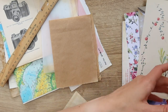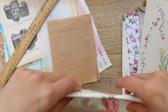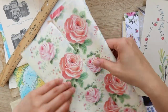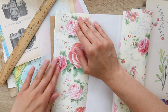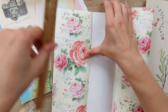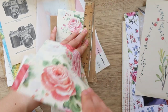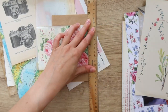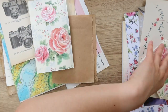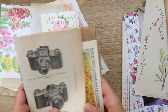What else could we use? Maybe a little bit of this wrapping paper. So how about I just fold it and then tear it this way, and then perhaps this way. So this will go to my journal. So how many pages do we have?